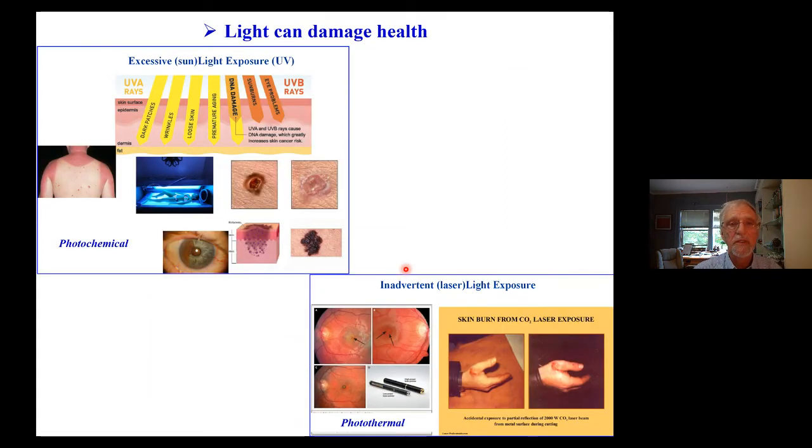Just as background, it's important to recognize that light can be damaging to health. We're going to talk about its use for treatment, but we all know that light can damage health. For example, excessive exposure to the ultraviolet in sunlight can cause either acute effects such as sunburn or chronic long-term effects such as skin cancer. Similarly, you can get harmful effects in the eye. These effects are primarily photochemical in nature. Since the invention of the laser, we also have the possibility of accidental exposure to very high intensity light, and that can be a problem, particularly in the eye and in the skin, which of course are the organs that would be most commonly exposed to accidental laser exposure.